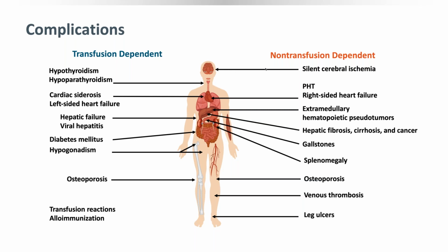So cerebral ischemia, pulmonary hypertension, and right heart failure, and then extramedullary hematopoiesis resulting in massive liver and spleen enlargement, as well as hematopoietic pseudotumors that may develop, particularly in the spine, and cause problems there, as well as venous thrombosis and leg ulcers, again, from the vascular disease that may occur. So the complications are quite different, and the monitoring and management is quite different.